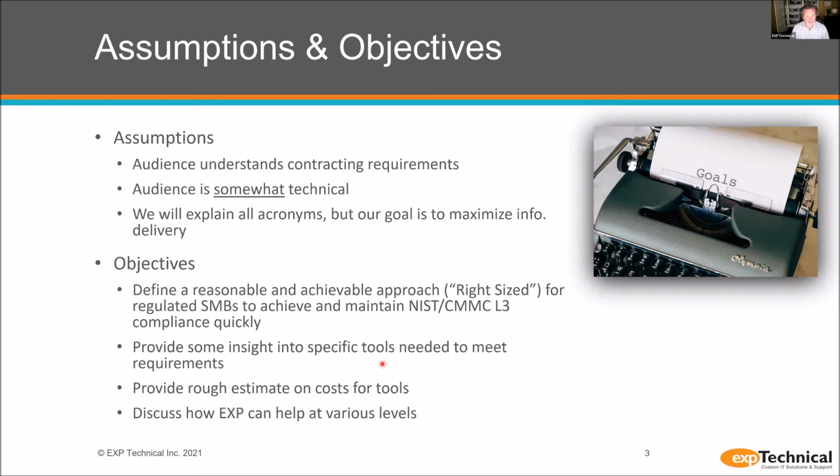We also want to provide some specific insight into tools that we think might help you meet requirements, and give you some rough costs. It's difficult because everybody comes from different size companies and has different environments, but I think it's helpful to provide specifics rather than generalities at this point. And we'll also, of course, discuss how we can help if you choose to engage with us at any level.